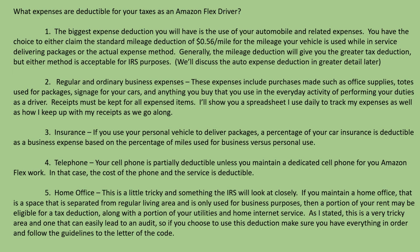So what expenses are deductible for your taxes as a flex driver? Well, the biggest expense deduction you will have is the use of your automobile and the related expenses. You have two choices on how to deduct your auto expenses. You can take the standard mileage deduction of 56 cents per mile, or you can use what's called actual expenses. Now, actual expenses require you to keep a receipt for all of your gas, and any other expense for your car for repairs, including oil changes, which I'll show you on the next slide.